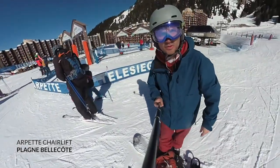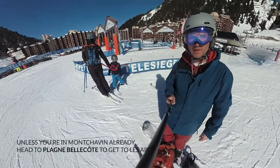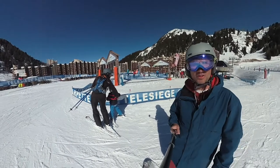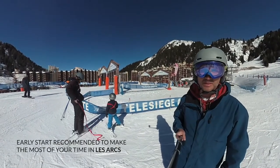So we're going to take a trip to Les Arcs, or Les Arcs, as the French like to call it. And pretty much no matter where you stay in the area, you're going to want to get to here, Belcotte, and take the Arcette lift. You're going to want to be here early. This is a busy lift.